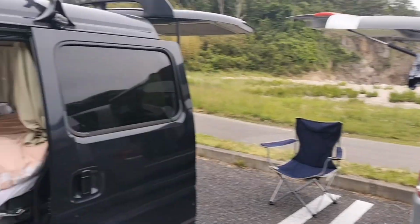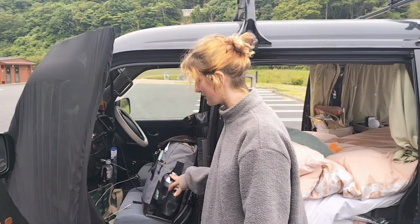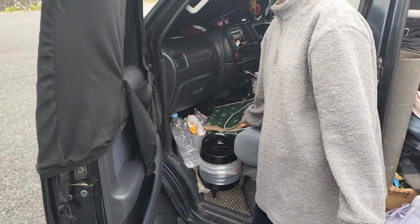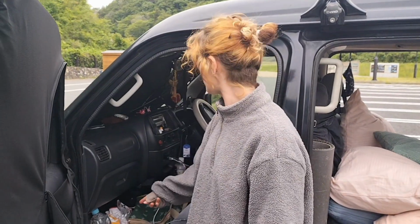Around this side is quite functional. I have my backpack with my cameras and computer and stuff like that, laptop and all that. And then I keep my water. I have a little cooler bag so that I can have some fresh produce, but it only lasts a day or two, so I don't tend to have too much. I tend to eat more dry food. And I also have my cash down here.